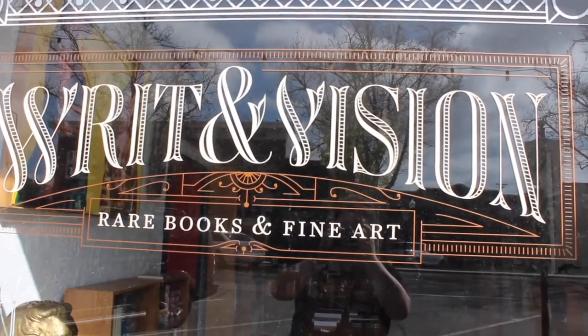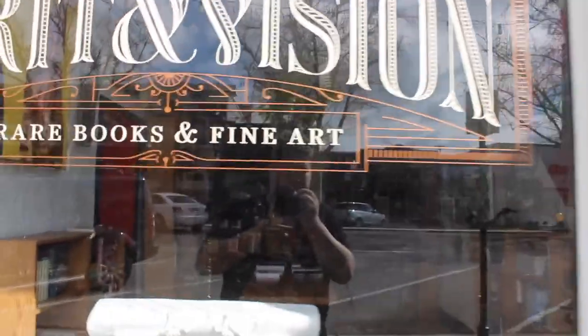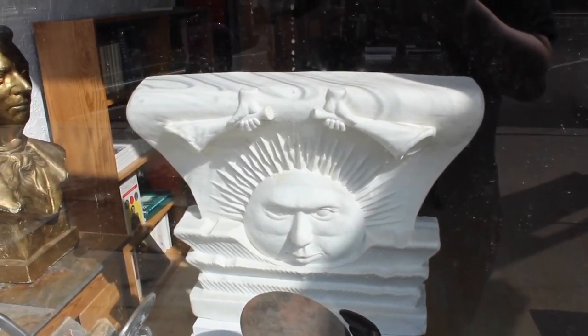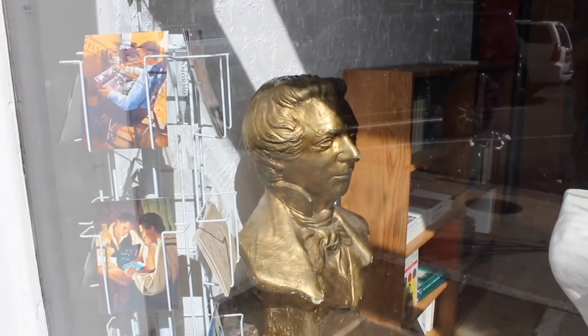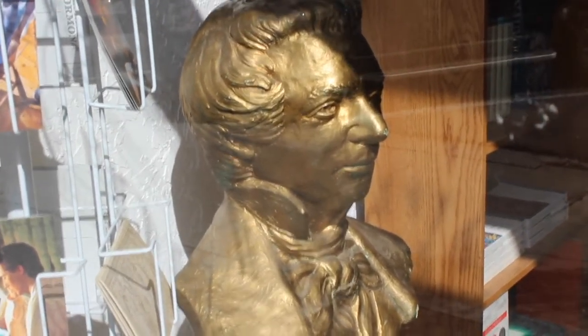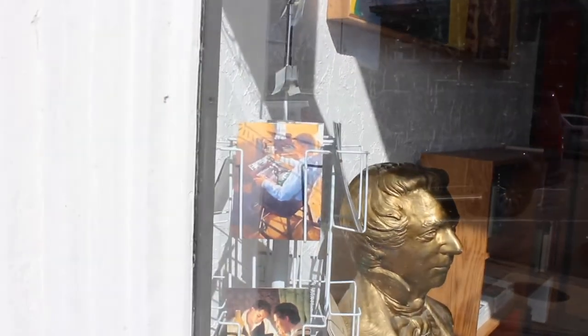Rut and Vision, rare books and fine art. This is cool. It looks like it has an LDS theme. Got a replica copy of a cornerstone of the Nauvoo Temple, Nauvoo, Illinois LDS Temple. And just look at this. You see a bust of Joseph Smith, founder of the LDS Church. And it looks like some of the LDS paintings you would see. They've changed it up a little bit.